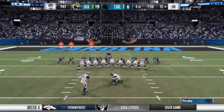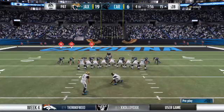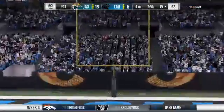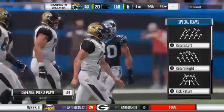And in the red zone, I guess this is why you have a guy like that on your roster. Without a doubt, if you have him, you use him because he's a guy who's going to win just about every time. I don't care what the coverage is.